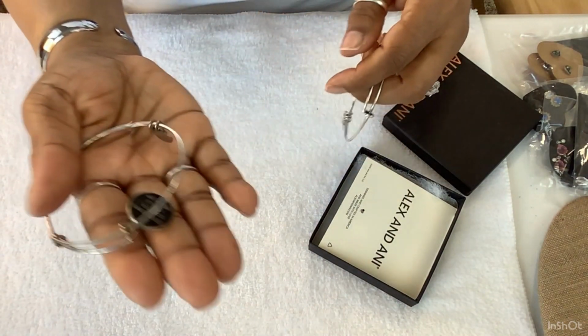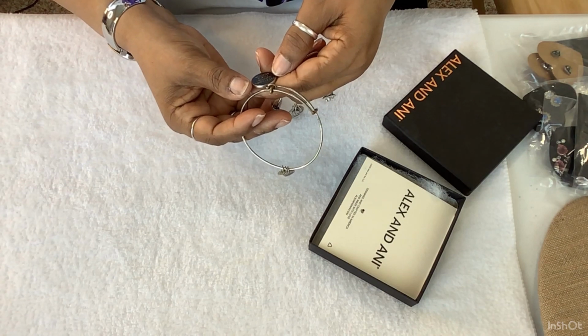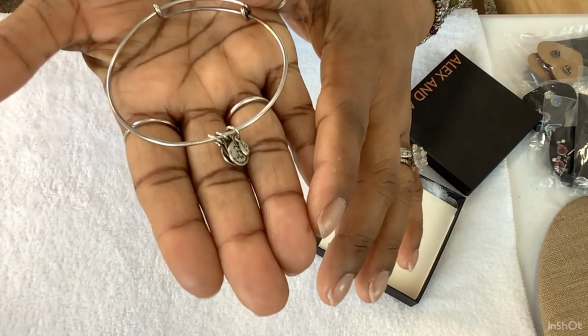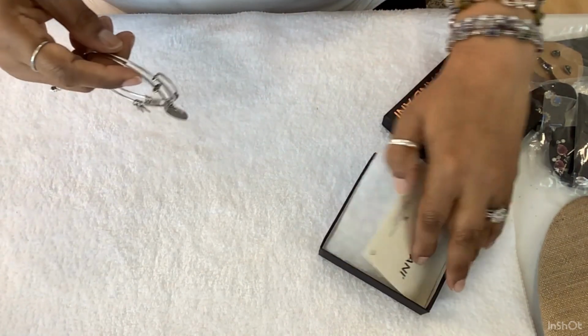So, what is this one? It says, everything happens for a reason. And then this one here, I don't know if something's missing there, or they're just how they're supposed to be, but I thought usually they have something on it. So this set is $4.